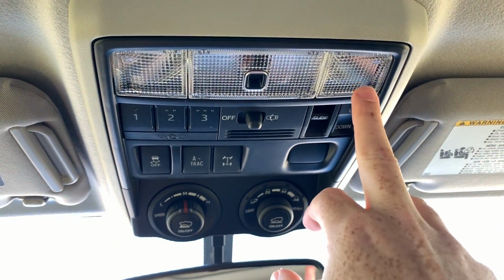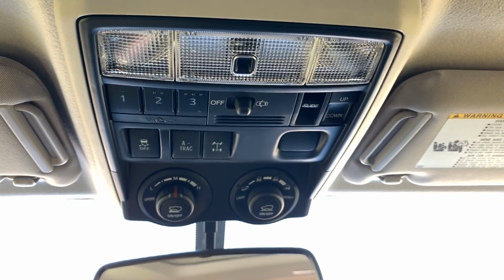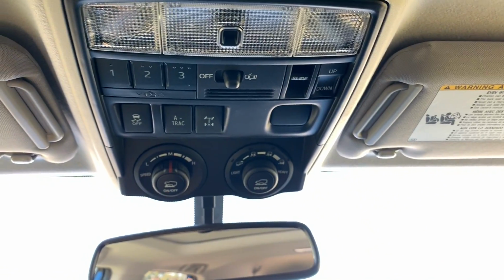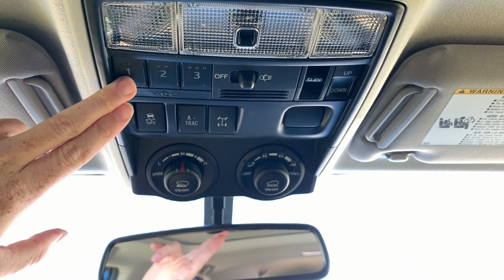As you can see, interior lights, still halogen. So if you want to swap those out, you can swap those out for LEDs. And then these are preset controls, so if you have a gate, home lights, garage doors, whatever you want.